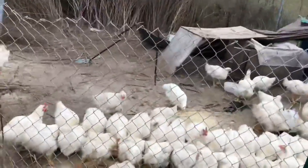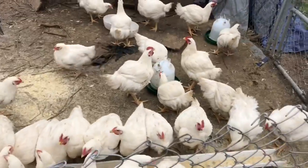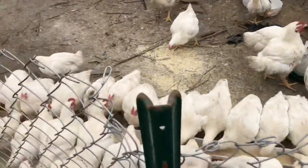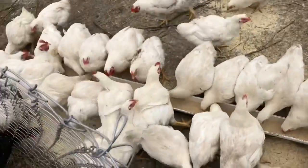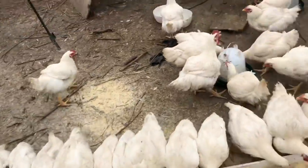Butchering is next weekend. These guys are about 9 weeks old. We're gonna wait till 10 weeks. So this weekend we're gonna be butchering with Miss Crystal, our neighbor.